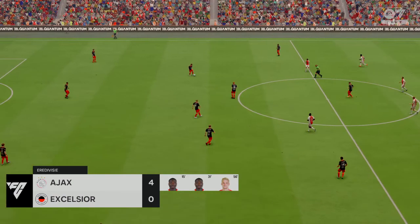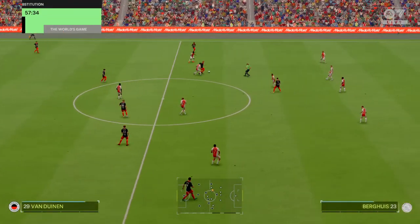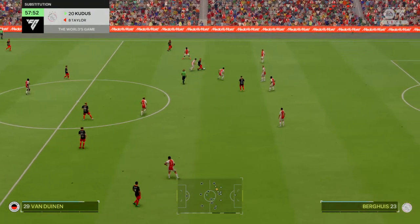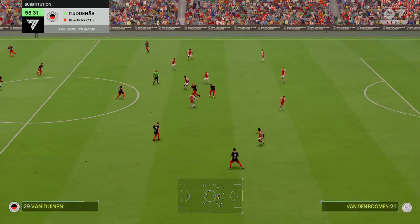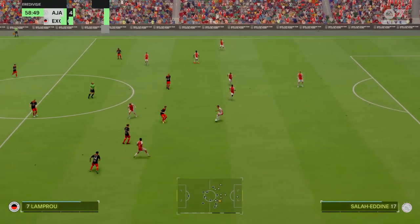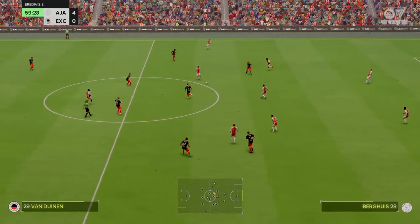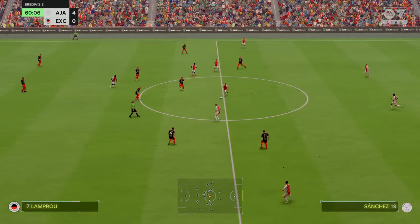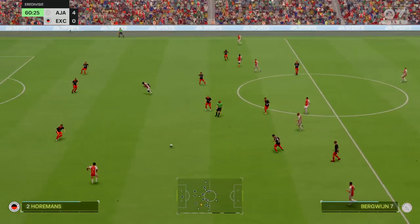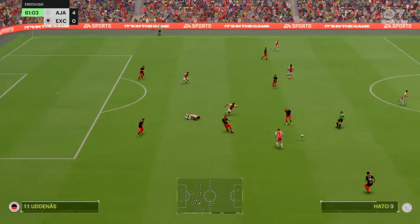And this is turning into something of a rout. 4-0. He's in control of the situation. Sanchez. And into the last 30 minutes now. Nicely timed tackle.